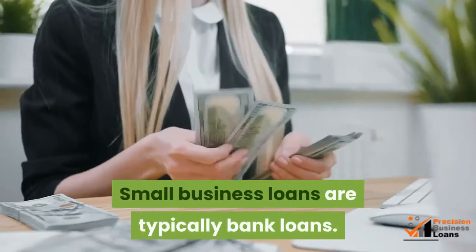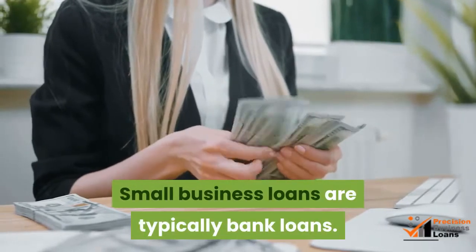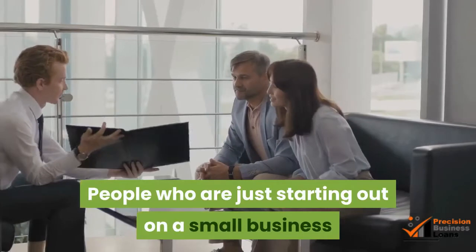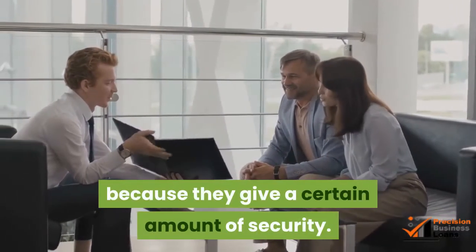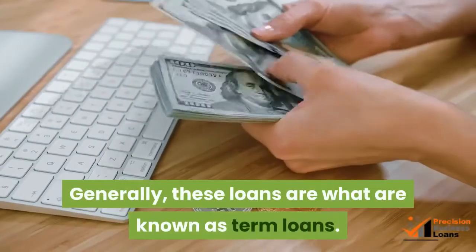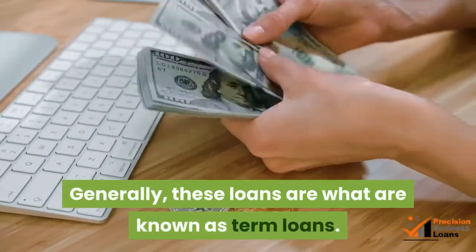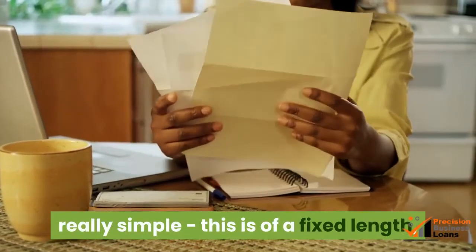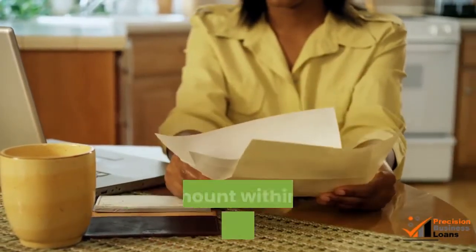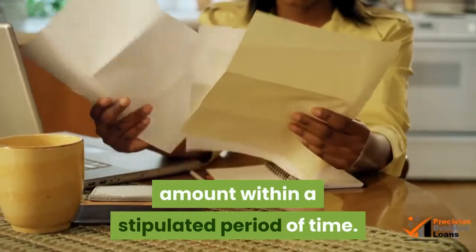Small business loans are typically bank loans. People who are just starting out on a small business like to approach banks for financing because they give a certain amount of security. Generally, these loans are what are known as term loans. The concept of this type of credit is really simple. This is of a fixed length, which means that one must return the amount within a stipulated period of time.